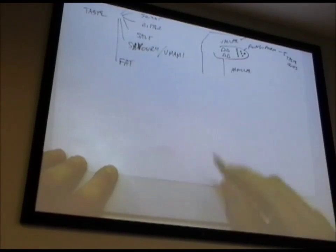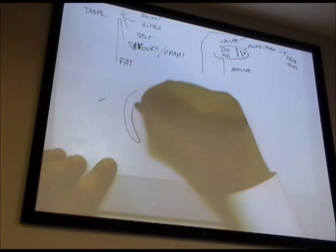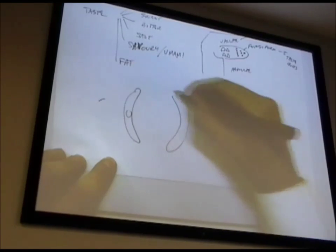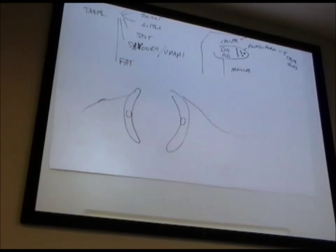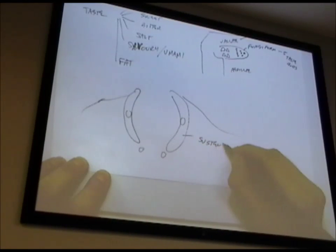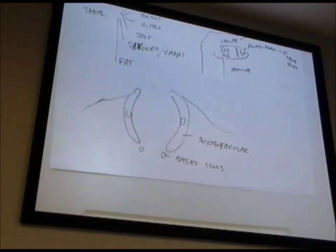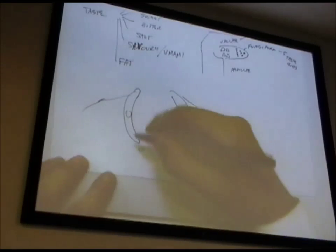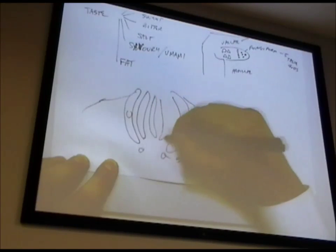So looking at a taste bud, it will consist of some support cells. So there we've got one taste bud sitting on one of our papillae. We've got some basal cells, so we've got support cells or sustentacular cells. And we've got basal cells, which are actually stem cells, because taste buds are constantly dying off and constantly being regenerated, just like olfactory nerves. And then we have the actual taste cells sort of crammed in here like little bananas almost.